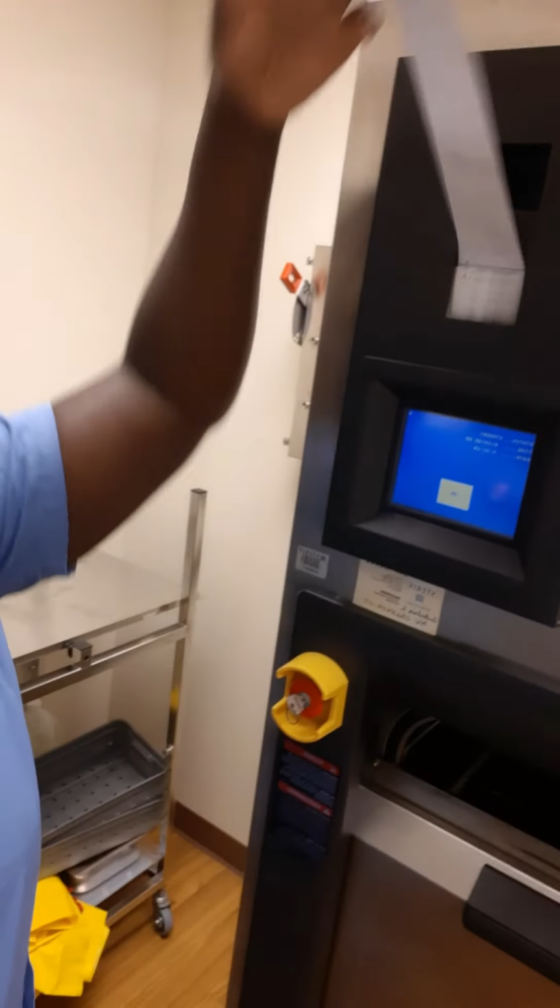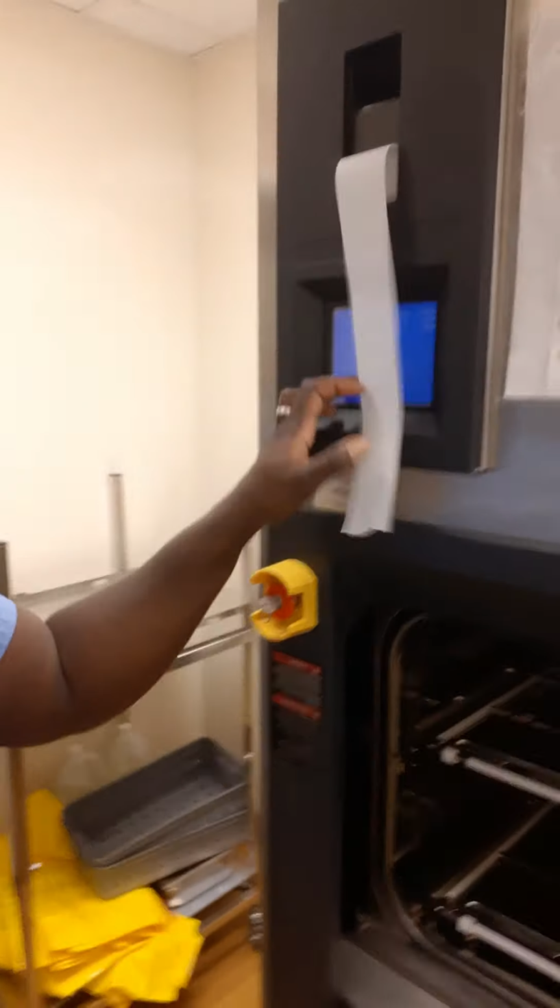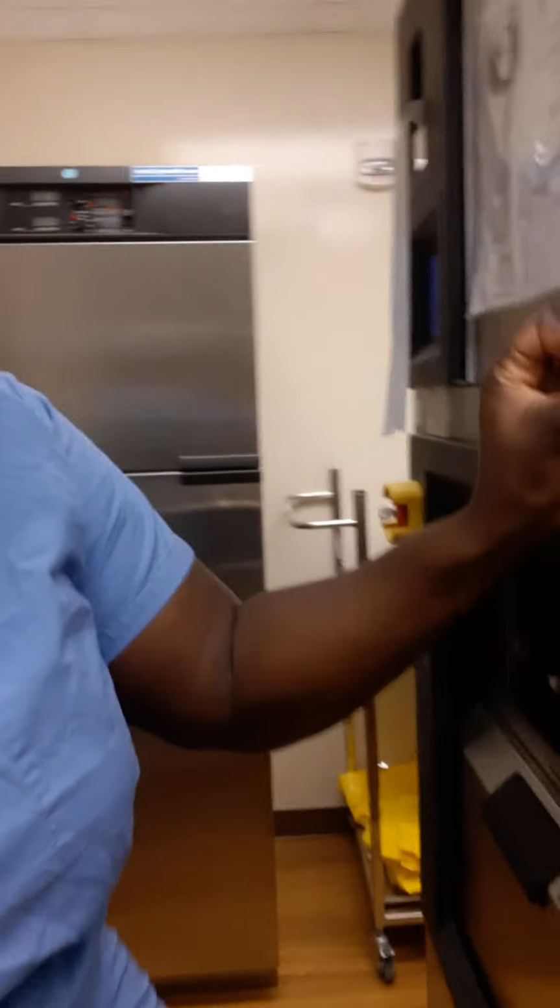Okay, so we're gonna go and test the washer. This is one of the sterilizers. They get warmed up every day to start their massive amount of work. A lot of checks and balances. So that's when all the noise starts happening.